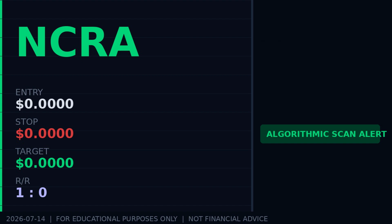NCRA presents a truly unique situation with its staggering 1093.1% cost to borrow, rapidly shrinking borrowable shares, and recent reverse split. It's a textbook example of a hard-to-borrow stock with significant underlying pressure. While there are no guarantees in the market, understanding these mechanics is crucial for identifying potential high volatility scenarios. Remember, knowledge is your most powerful tool.